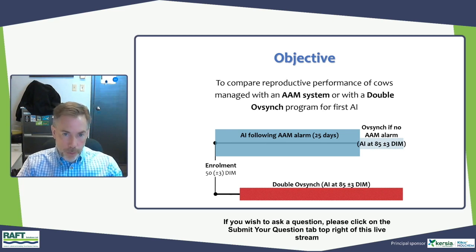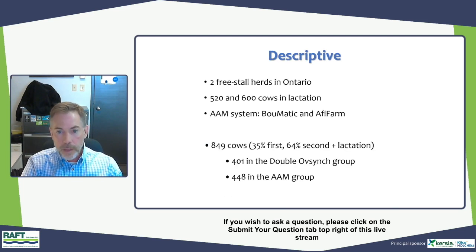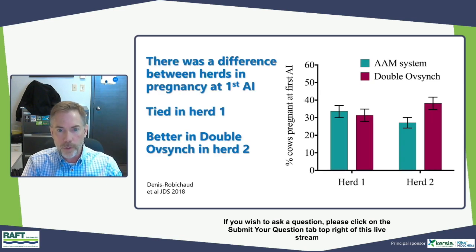Or giving the cows 25 days, more than a full estrus cycle from day 50 to day 75, hands off, maximize the use of activity, au naturel, and then simply clean up at the end with a 3-shot OV-sync program to get semen into the stragglers. So 2 largish herds in our part of the world, milking 500-600 cows apiece, one with an AFI system, the other with a Bomatic system. Once the dust had settled, we had good data on 850 cows, roughly half and half between the 2 groups, again, randomized within herd, of course.